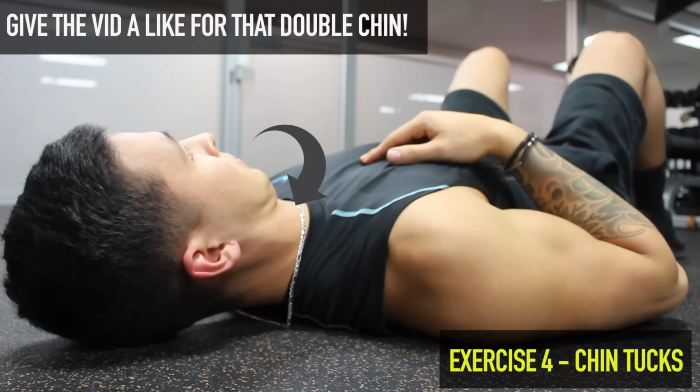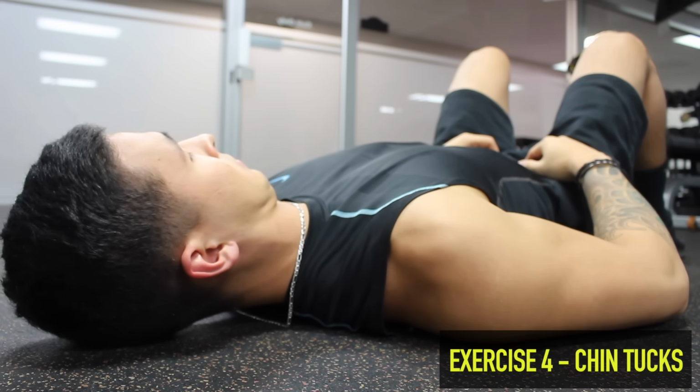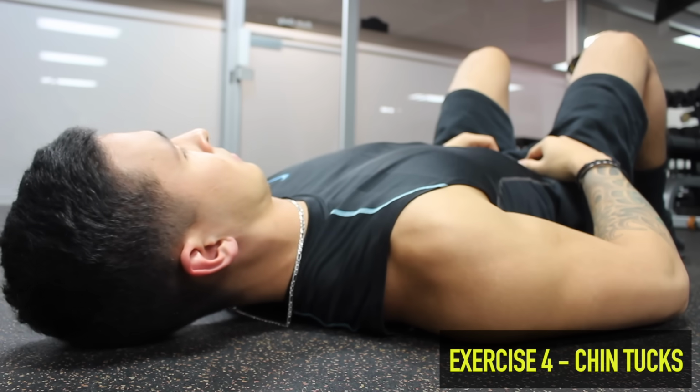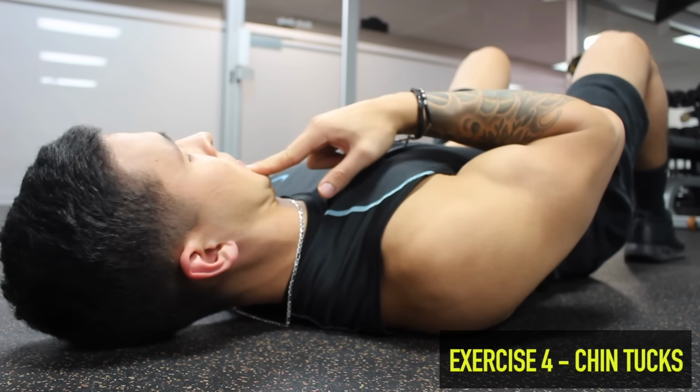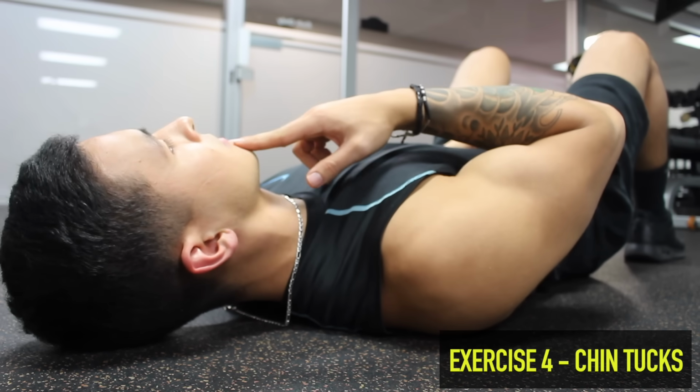Tuck your chin by activating the muscles below your chin in the front of your neck, and hold this for a second or 2 and repeat. Think about trying to give yourself a double chin, and you can also use 2 fingers to guide and cue your chin through the movement. Perform about 15 reps of these.